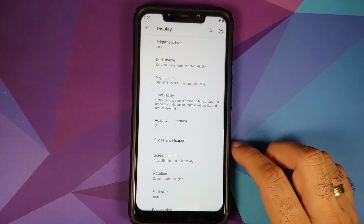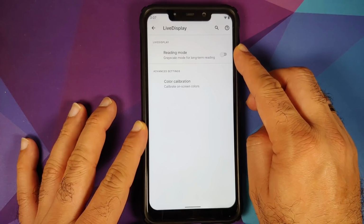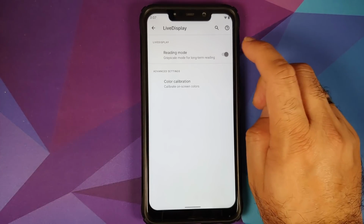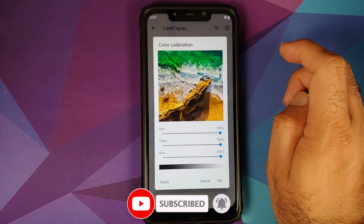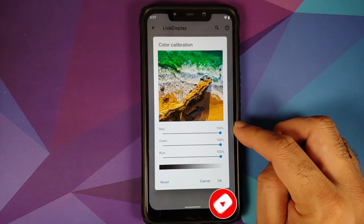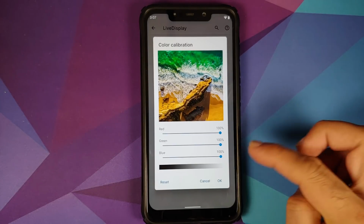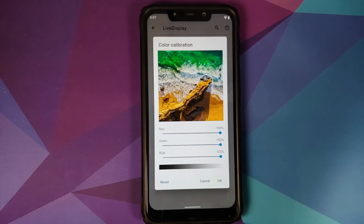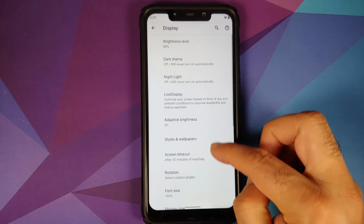Next up in display, we do have live display, and within live display the first option is reading mode. As you can see, works without any issues. Then you also have color calibration, so you can configure the RGBs. Those of you with screen retention issues, this is a pretty nifty feature, and in case you screw up, you can always use the reset button to go back to the default settings.